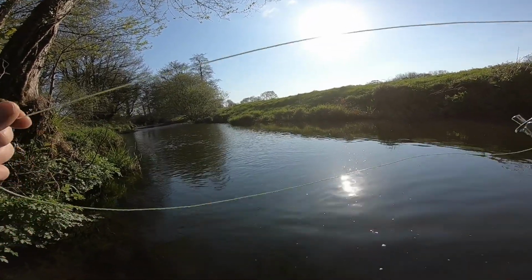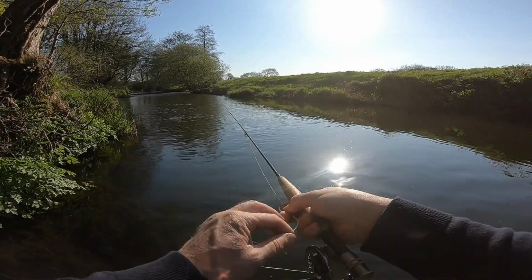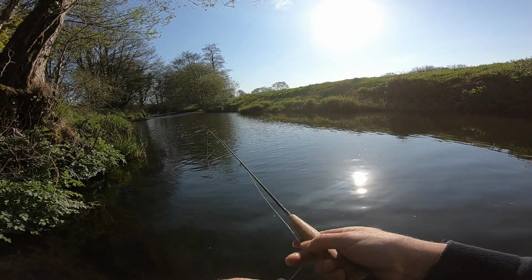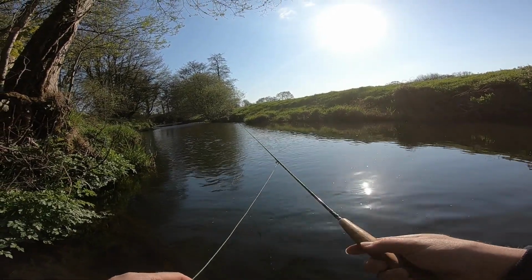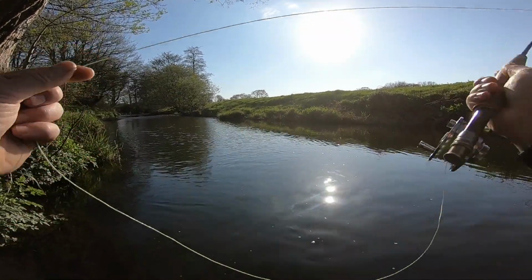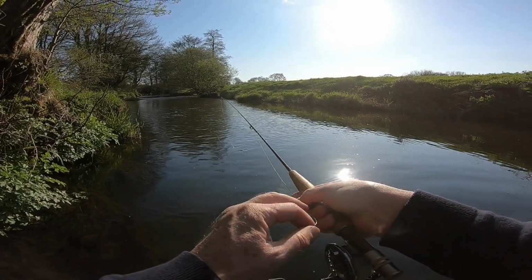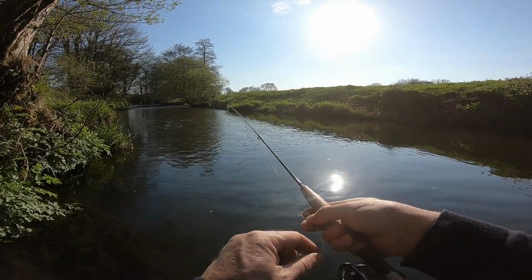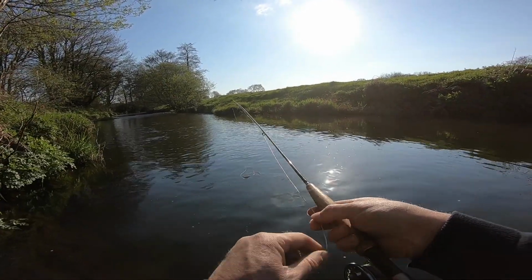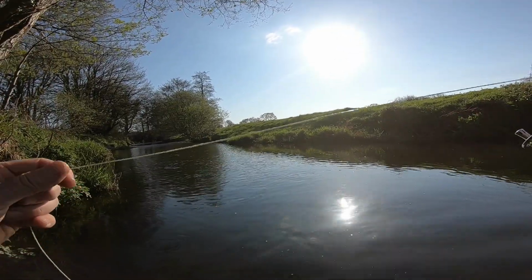This river's also suffering a bit from the brown slime everywhere. I could do with a good flushing through. I don't think there's any chance of a take in these conditions. It's going to have to be in really fast water at the head of the pool. Anything down here is going to see us coming a mile off. God, that sun's so bright.